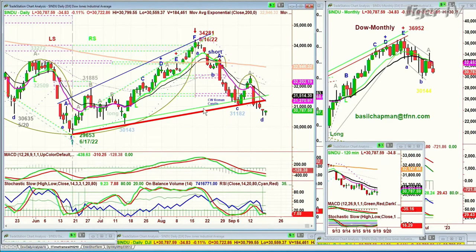So what we've done, you see, we haven't gone to the 29,653 June low. That's going to be really important. A break of that says, aha, something else is different, because now you have to look at weekly and monthly time frame. So at this particular point, the stretch to the downside, let me just have a cup of tea. Excuse me.